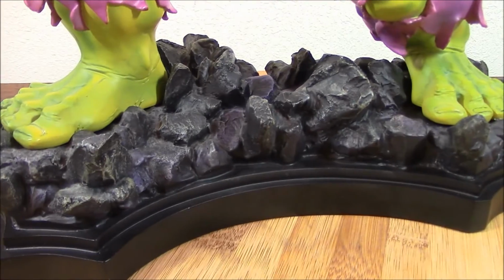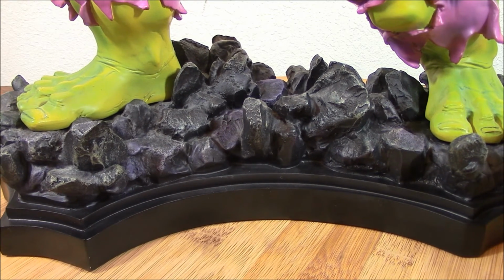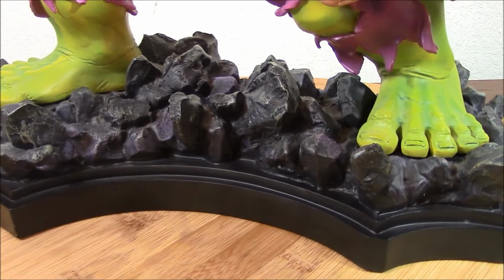It's not really a big base, and this is rocky terrain. I think that's very fitting for the character, and it's well done. The rocks are well done. The paint application is superb. This piece sits in with a peg here. Actually, this has a big peg that goes in, and here it just sits in there.